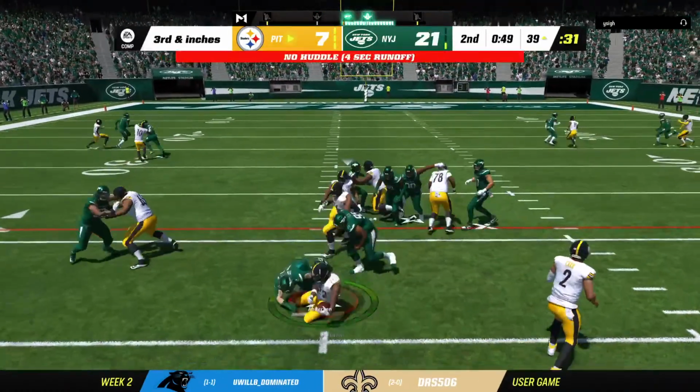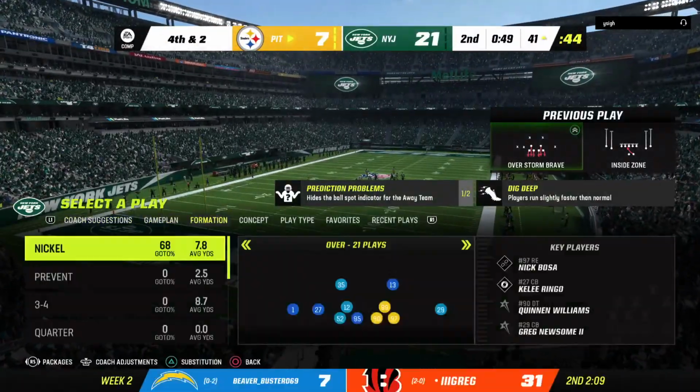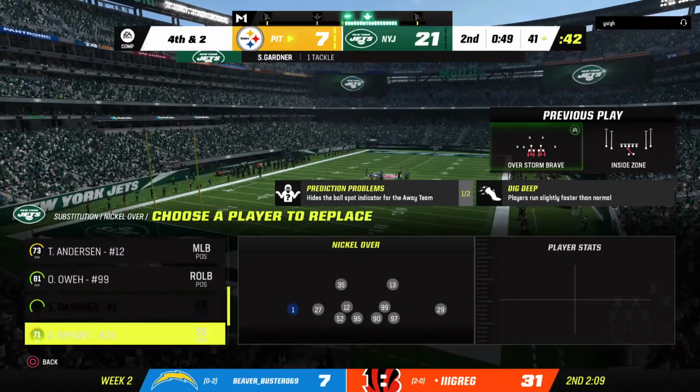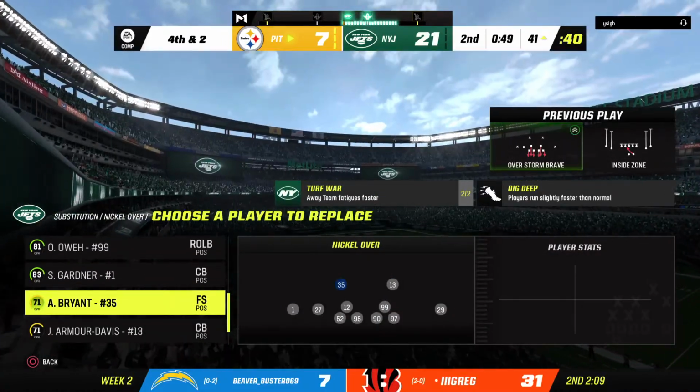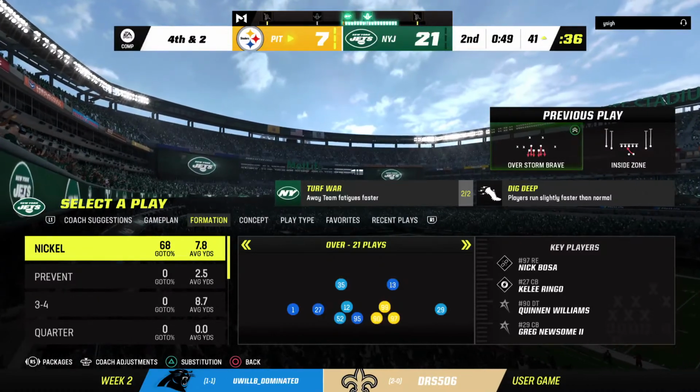Trying to pick it up on the ground with Harris. Boy, no chance as he was met and dropped behind the line there. The Jets going to go ahead and use their final timeout as they get the stoppage with just under 50 seconds remaining in half number 1.